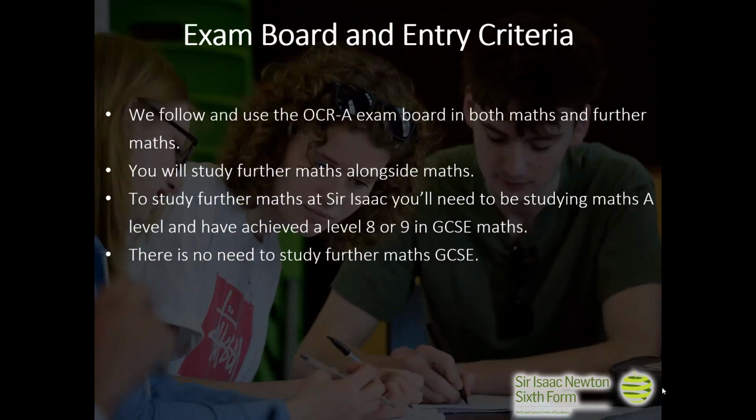We take the OCR A exam board in both maths and further maths. This means that these courses have been designed to be taught in parallel to each other. So when you study further maths, you will also study maths alongside this A level. That means that in your maths lessons, you will be with students who study maths and don't study further maths. We find this to be a really good mix of class, and it really adds to a great atmosphere in the lessons.